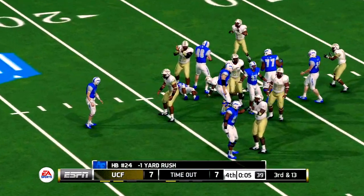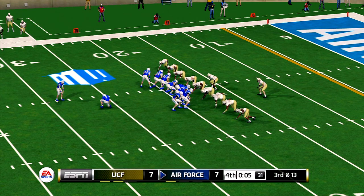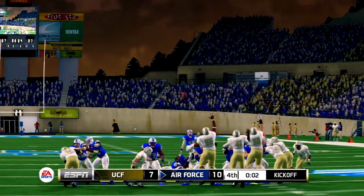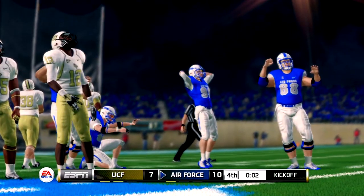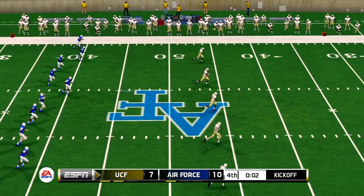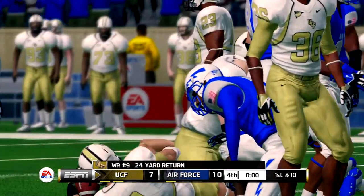Another carry, and he's brought down for a loss. These guys have the capability to gain solid, consistent yardage. They have to regroup, come out a bit more motivated next time. The kick is up, and it sails through the uprights. Well, folks, do you think we can see another Cal Stanford? They need to return this all the way to win it. On the 5-yard line. He gets out to about the 28-yard line.